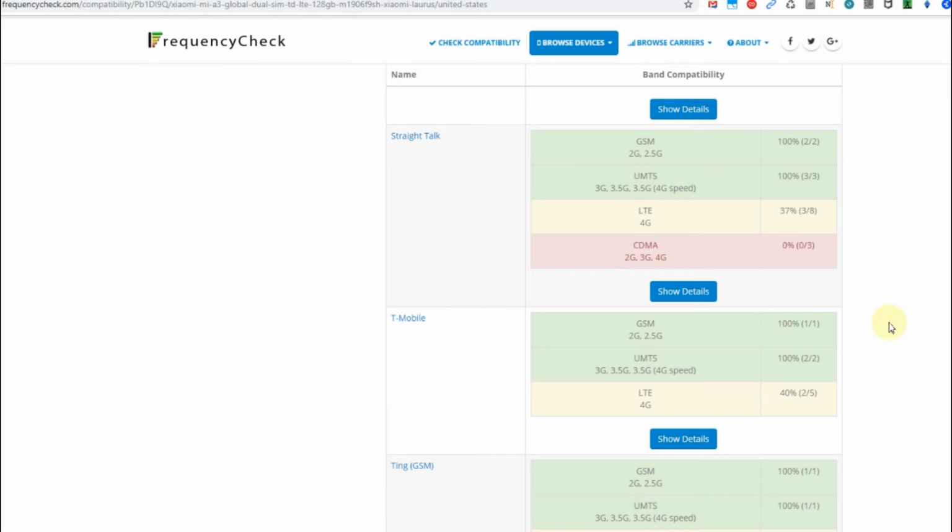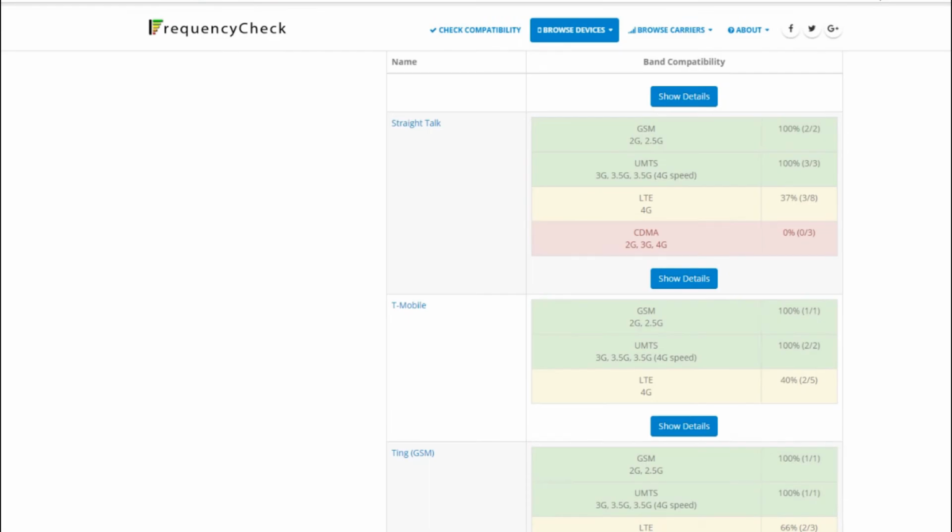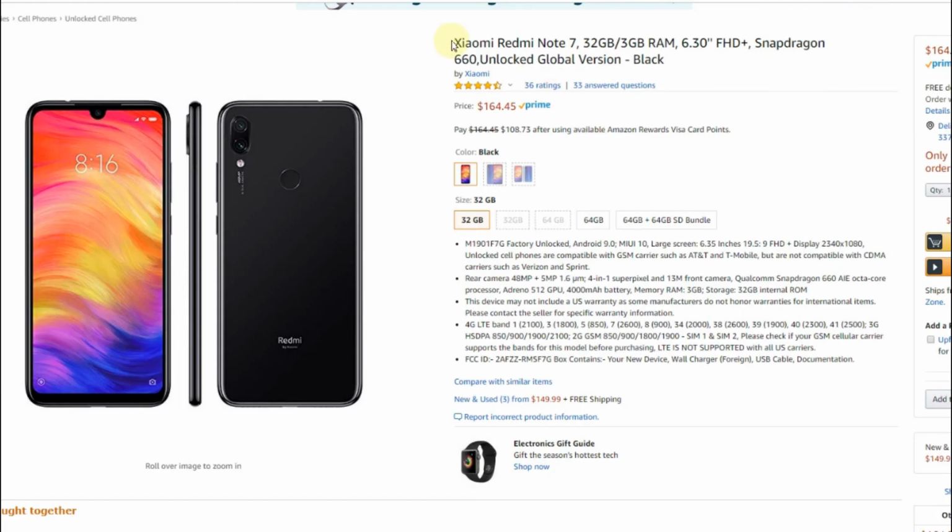And I have a similar phone. I mean, I have the Mi 8 Lite, and I'm super happy with the performance, with data speed and so on, and I think it has a similar setting here. Here on the Xiaomi Redmi Note 7 we even have some information that it should be compatible with T-Mobile, but you have to be careful.